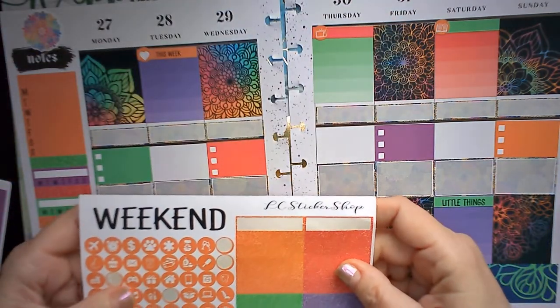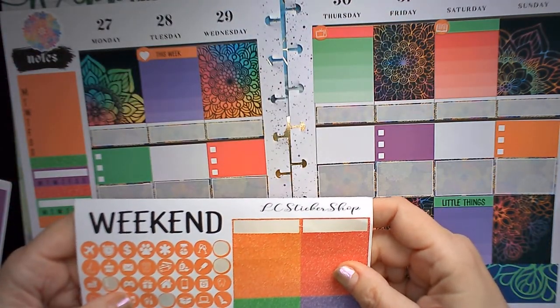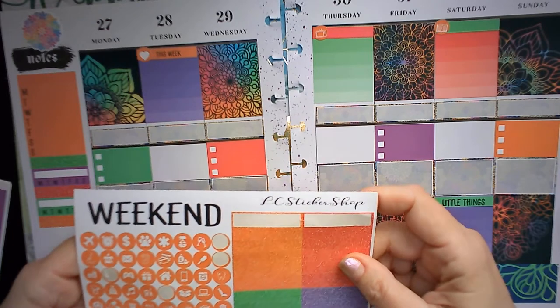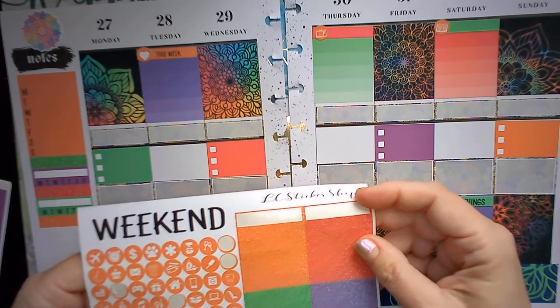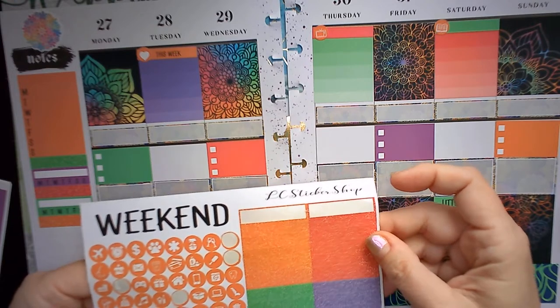Let's pick a little thing. Is it a hairbrush? Oh, it is. It's a hairbrush. Okay, I was going to say that it looked like part of a car, and I don't know. I don't know what's wrong with me. Little things.